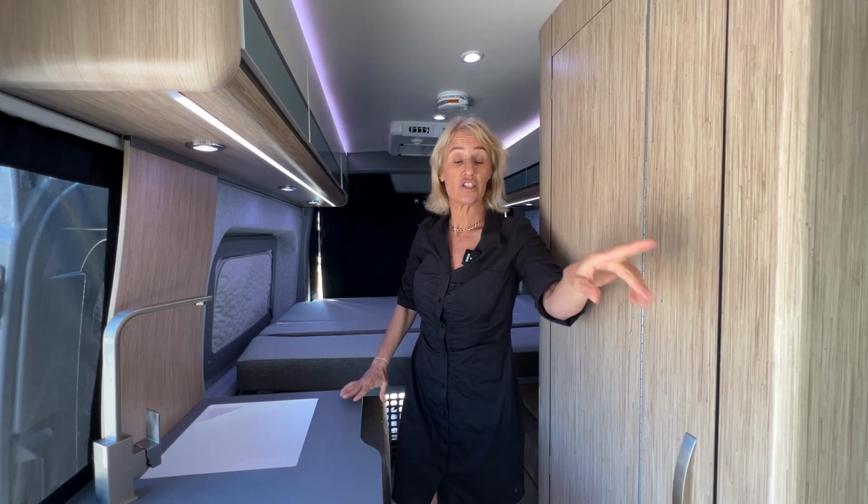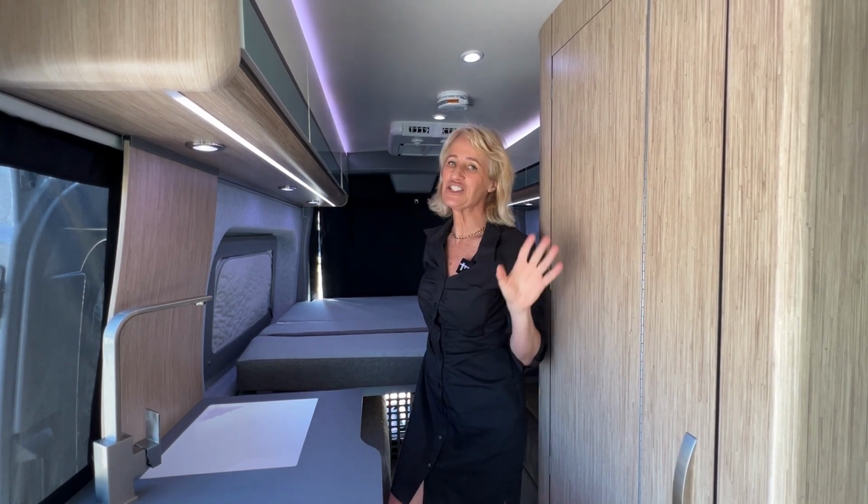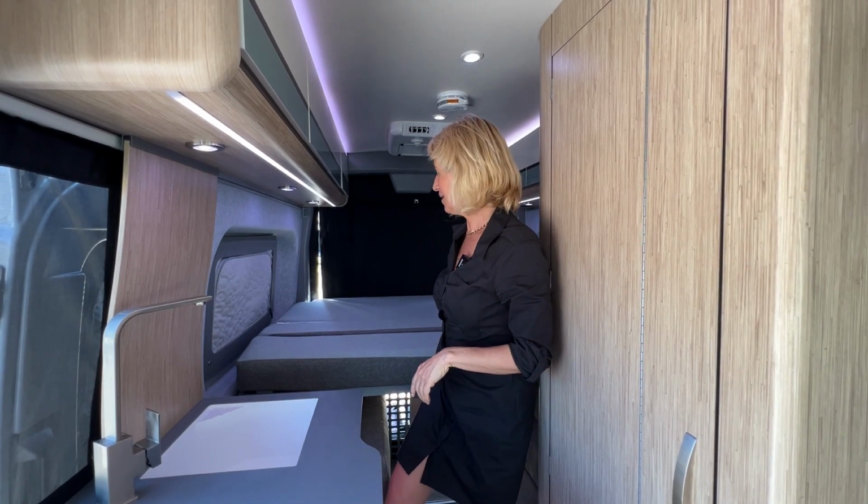There's a wireless charger over to my left, but here in the bedroom, there's so many jokes, but I'm not going to go there because this is a family show.